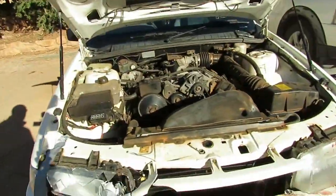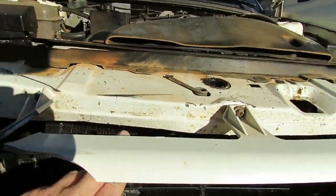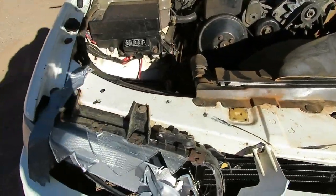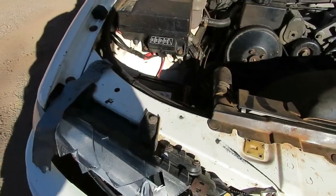Righto, to me, it's good. You can see where the roo came in, that there's bent slightly back, but it hasn't gone up and down. Bonnet still opens properly. It didn't even break the headlight mounts.